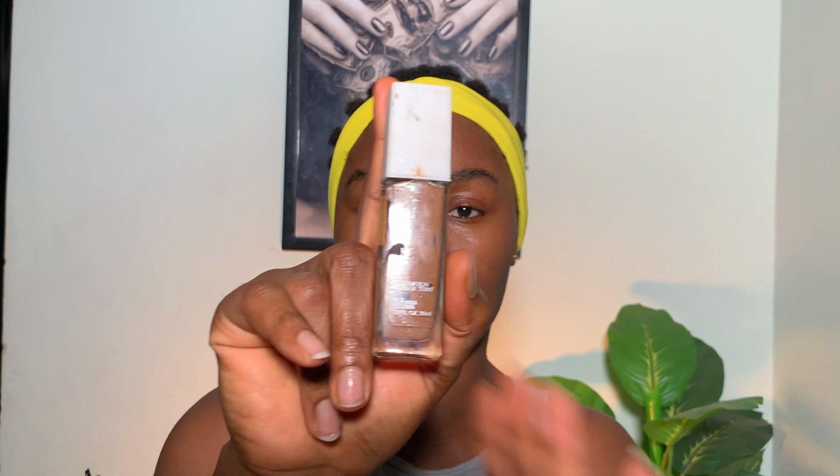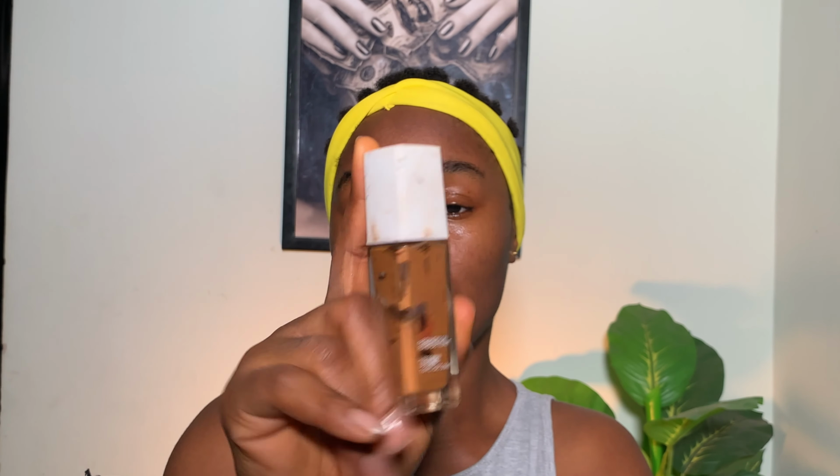I'll be going into my skin with the Maybelline Superstay Foundation in 360. This is one shade darker than I am. When applying a foundation, go with a tan effect, like a quarter shade darker than you are. This way, when you highlight and contour, it balances and sits well. You don't want to start off light.